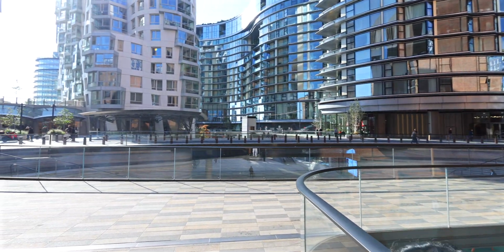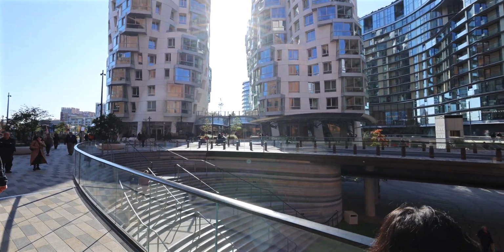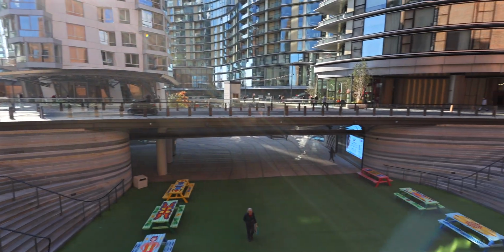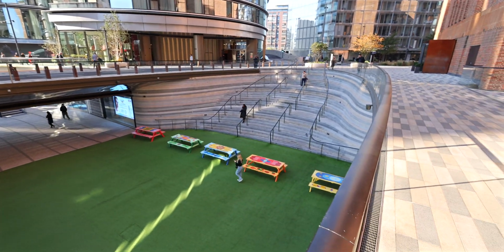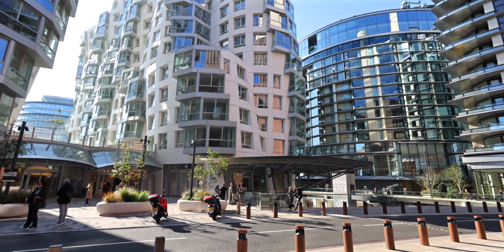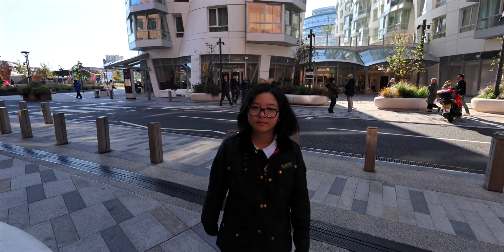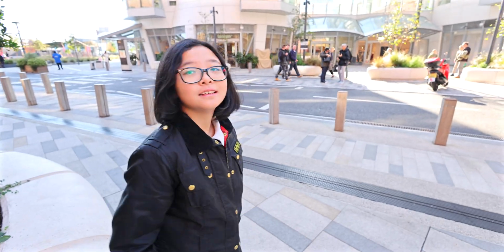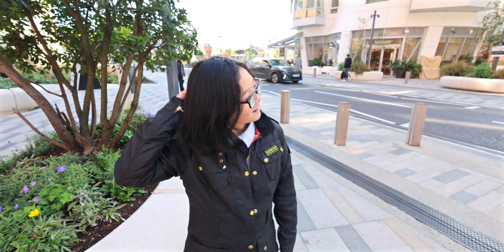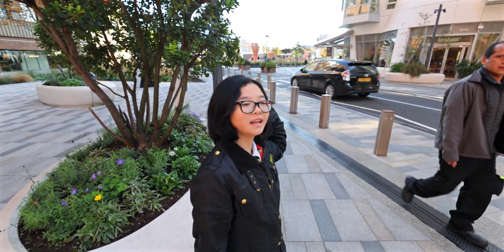I mean, look at it, it looks amazing. Papa, would you like to live here? Yes. Oh, okay, so if I have to choose Canary Wharf or here? Canary Wharf or here? Maybe Canary Wharf, because I don't know. You're more familiar with Canary Wharf, aren't you?